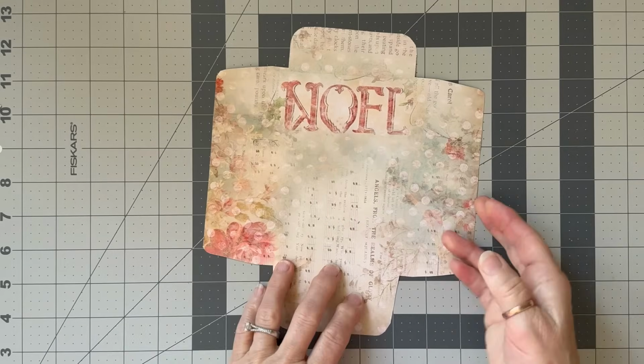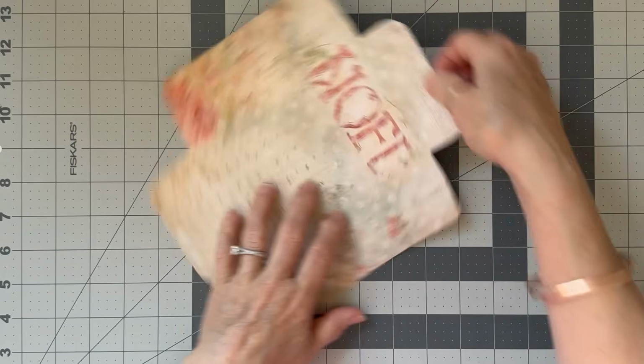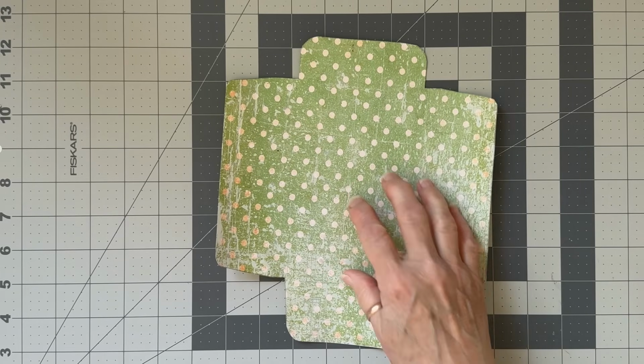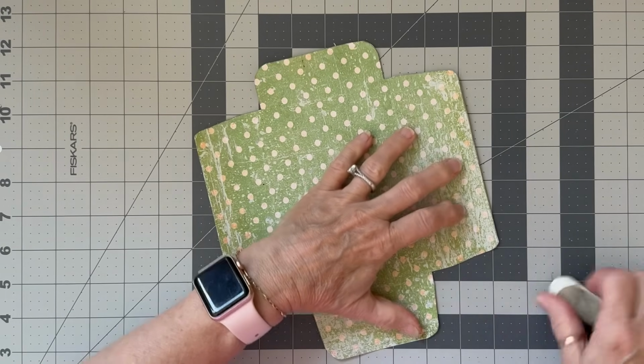Okay, so we have our envelope. Now I'm going to just get the pencil marks off.